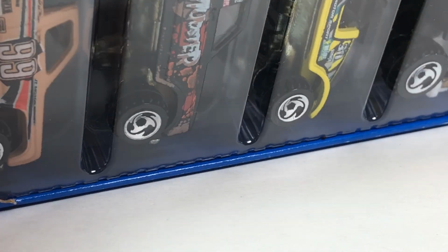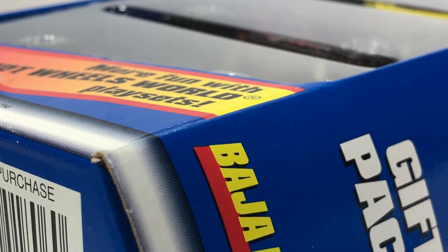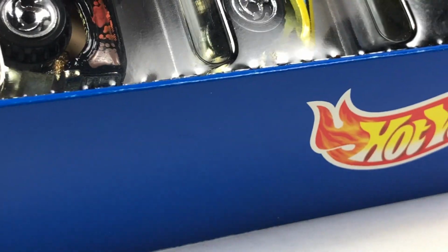All right, so the next step we're going to look at is this. We got 2 5-packs to look at, and then I'll let you guys go for the week. So starting with this one here, this is the Baja Blazers. I'm just going to open it up off camera here. Pull it open. And we'll just pull these cars up one by one.